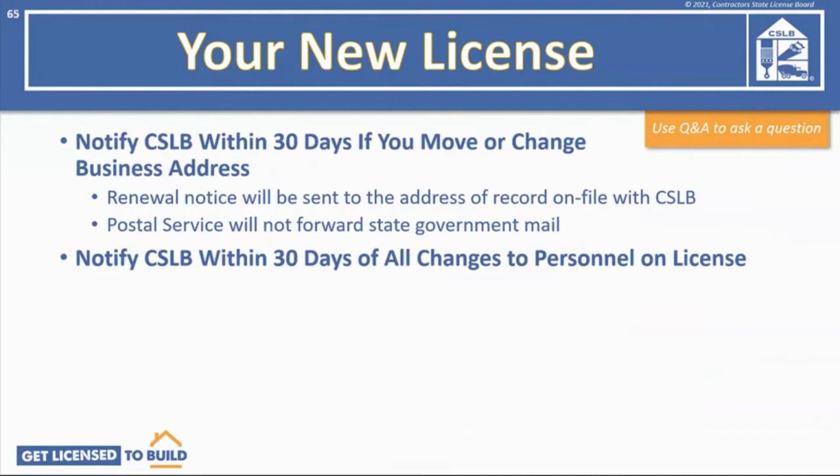Here are a couple of other important deadlines to keep in mind. First, notify CSLB within 30 days if you move or change your business address. Your renewal notice will be sent to the address of record that we have on file. If you are not at that address anymore, you will probably not get it. Plus, the Postal Service will not forward state government mail. Finally, notify CSLB within 30 days of all changes to personnel on your license, especially when it involves the qualifier of the license.